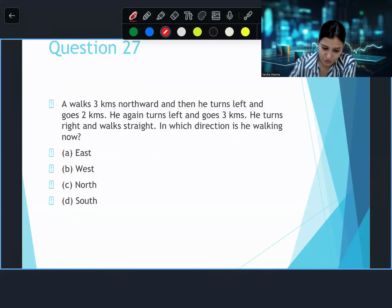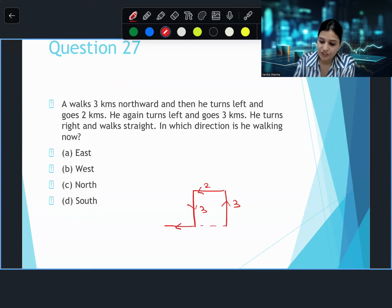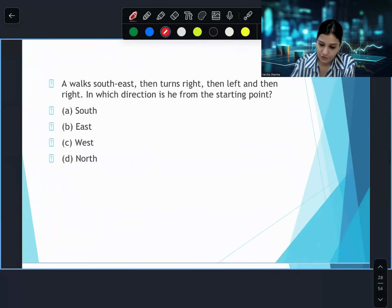A walks 3 kilometers northwards, turns left and goes 2, turns left and goes 3. Same direction, same level. He turns right and walks straight. In which direction is he now walking? West. Okay, ma'am. What was your mistake, Lakshya? I turned left by mistake. Done? Yes, ma'am.